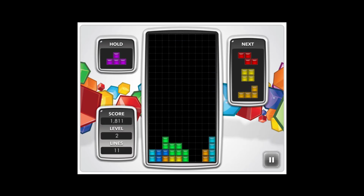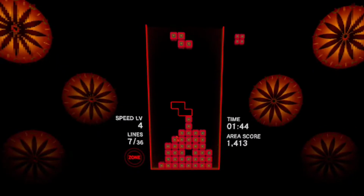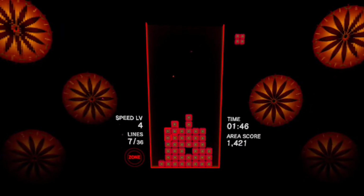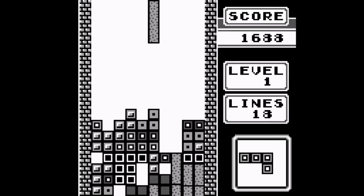Ever since its widespread release on home computers and consoles in the late 80s, Tetris has been a force to be reckoned with in the video game market. It is probably the most consistently ported game ever made, with a version of the game being playable on virtually every major gaming platform since the Commodore 64 up to modern virtual reality systems.